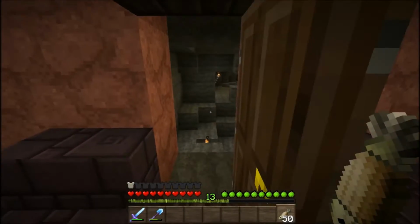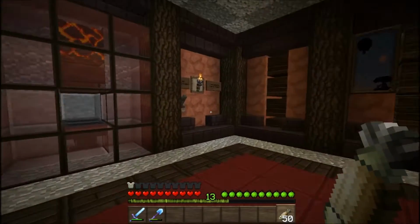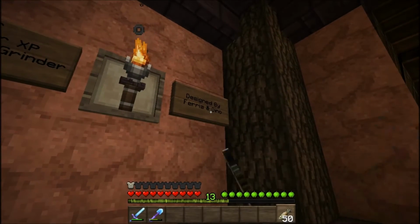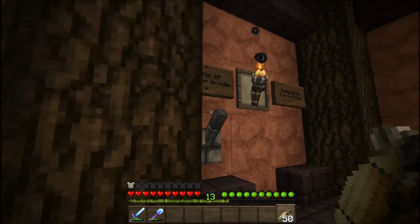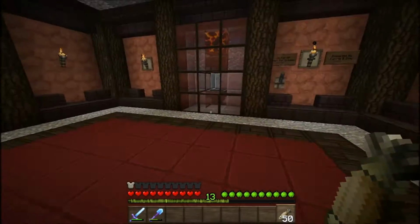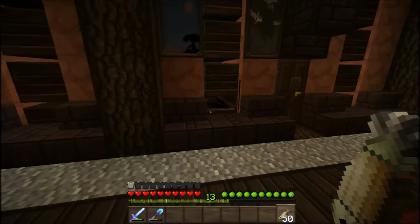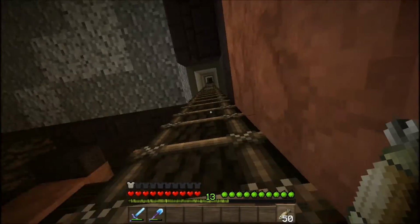Guys, I don't know what's back here. Oh, this goes into a cave. There are caves that run all over spawn. But it's a fancy little, look, it's designed by Fairy and Dino. And it's an XP grinder and to get bones and other stuff. That's their chest. Fairy started it and has been working on it a lot, and then Dino decided to help her out.